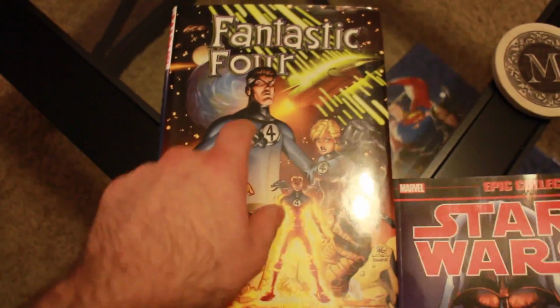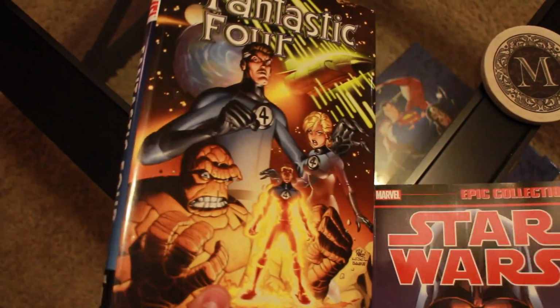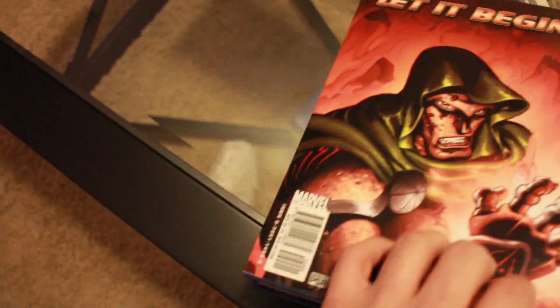Then I picked up Fantastic Four. This is the Mark Waid and Mike Wieringo run.